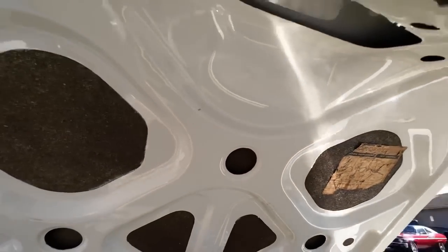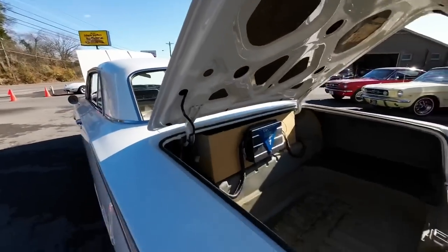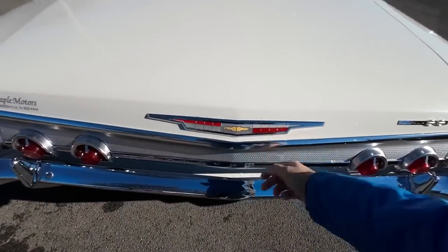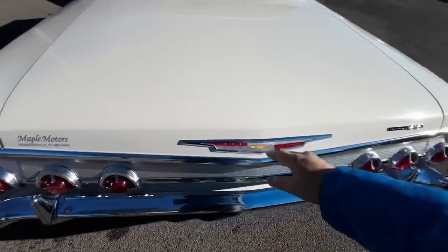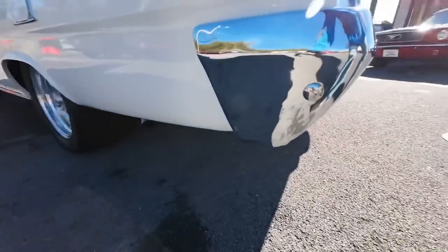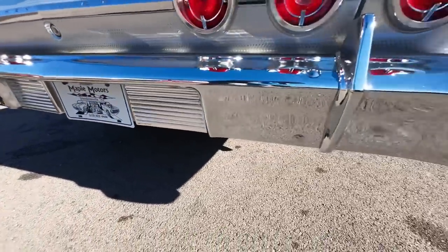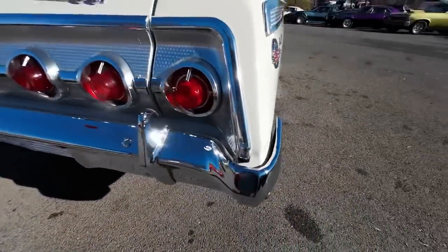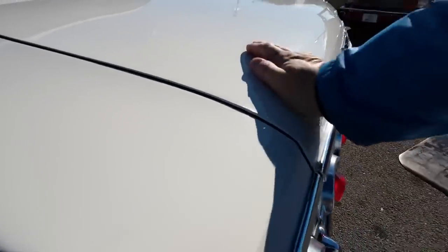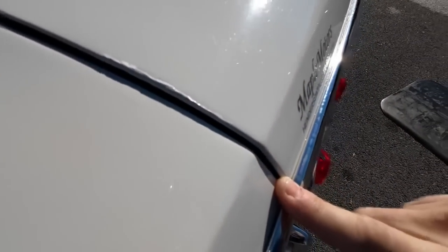Trunk lid itself, not too bad. Coming on down with this, it shuts decent. Back bumper looks like it's been replaced, nice and clean. A little high here on the edge. Got touch-up marks.